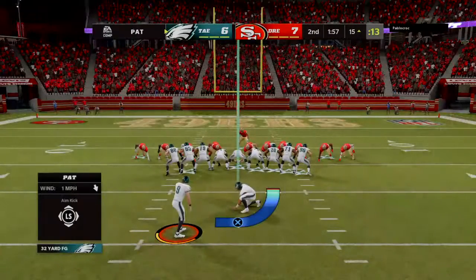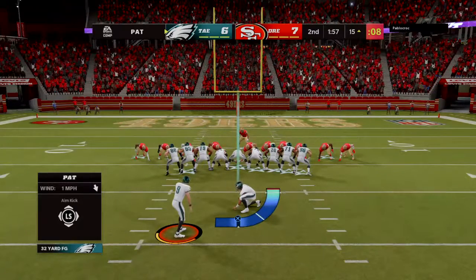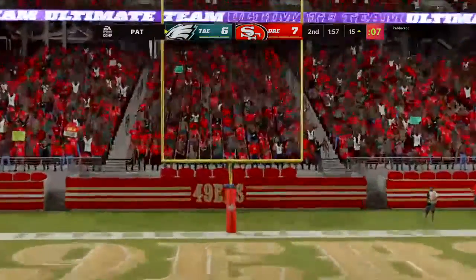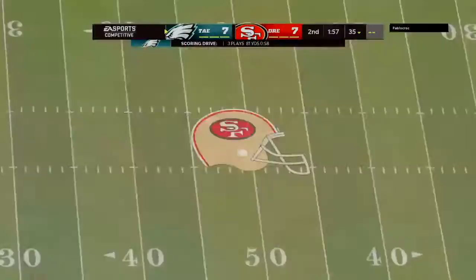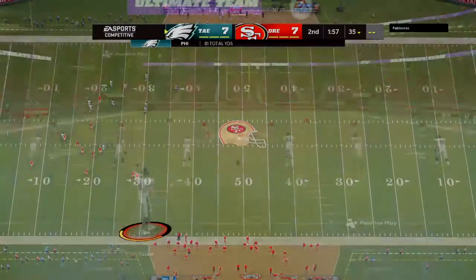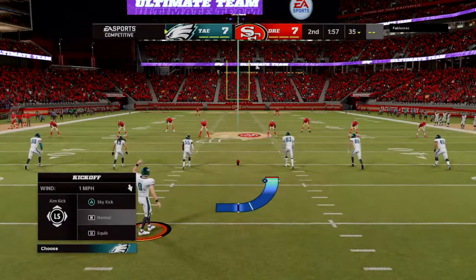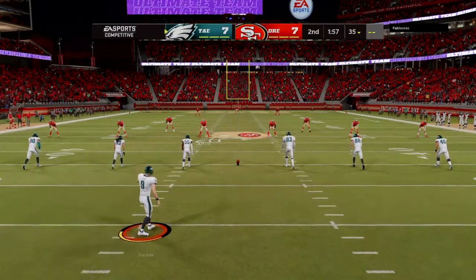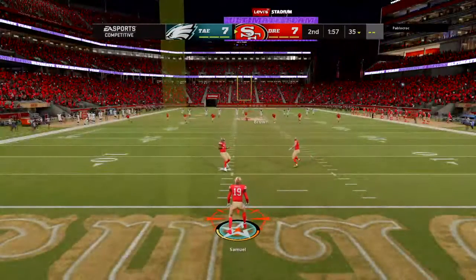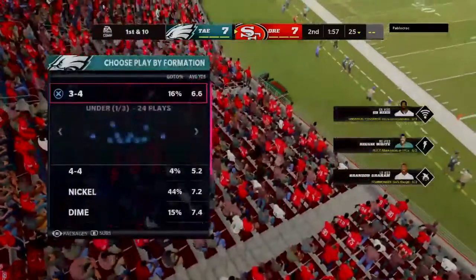Justin Tucker for the extra point. It's up and good, and we're tied at 7 here in quarter number 2. Each team's had it. Each team has scored. 7-7 here as the kick's away. And a fair catch signaled for and taken successfully.